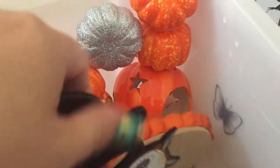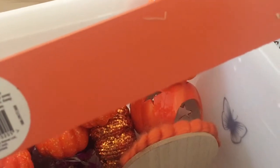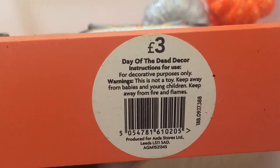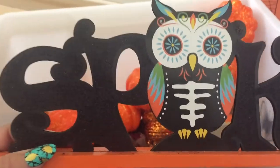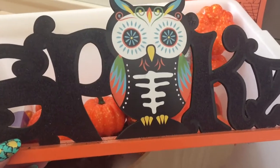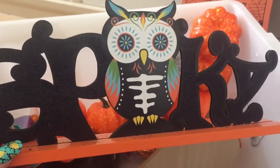And it's got a lot of glitter on. I've got a feeling this, there we are, it was £3. And let's have a look. Yeah, Astor Stores Limited. Sometimes I leave them on. It was mostly, it's got spooky on, but guess what? It's got an owl on. And if I remember rightly, I believe I have that in my kitchen dining area.